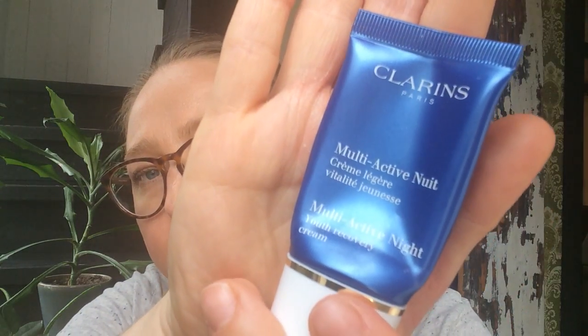My nighttime cream right now is the Clarins, what does it say? Multi-Active Night Cream, I think. This one I really like, and I've been using this for a while and I'm really happy with it. I haven't really found an eye cream that I can recommend.